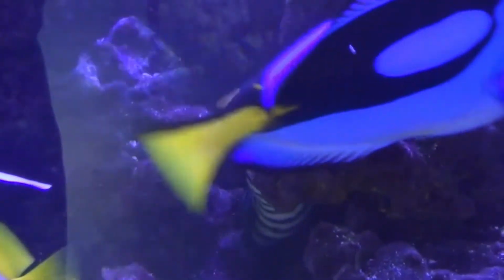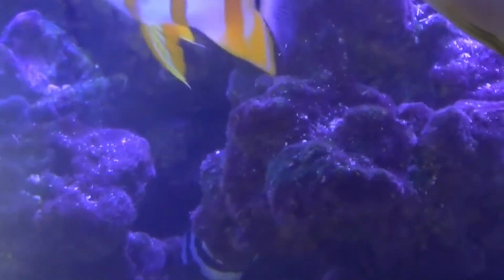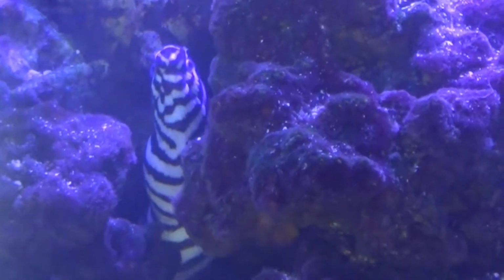Zebra morays can live to be several decades old. They're usually around 1.5 to 2 feet long, though some can grow as large as 5 feet long.